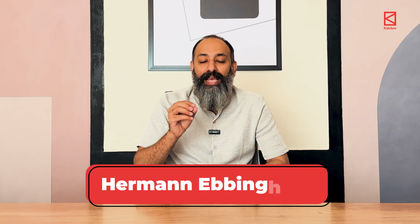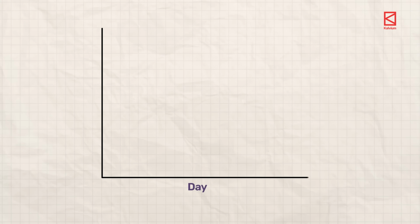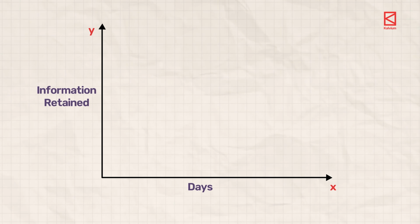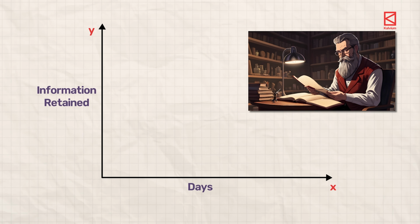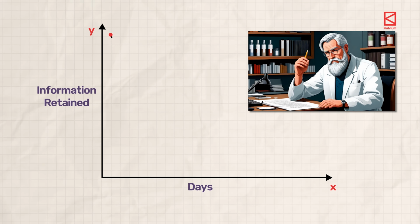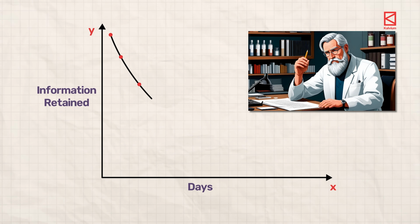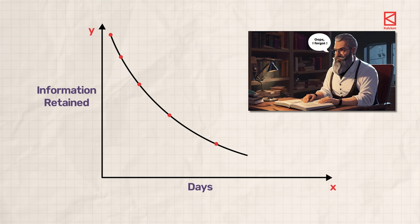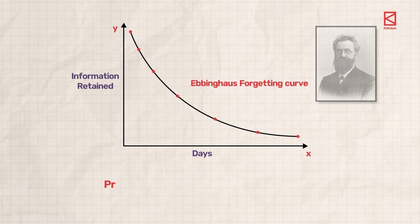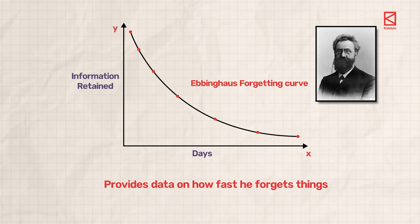Back in 1885, a curious psychologist called Hermann Ebbinghaus realized this was happening. He took his notebook and plotted days on the x-axis and the information retained on the y-axis. He learned something. He could perfectly recall the information immediately after learning it. However, after a day, his recall dropped significantly, and after a week, he could only remember a small fraction. This curve became the Ebbinghaus forgetting curve. This provided data on how fast he forgets things.